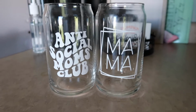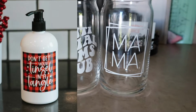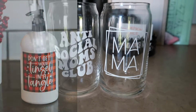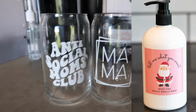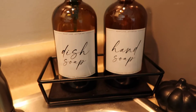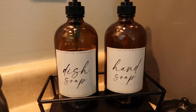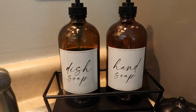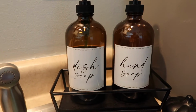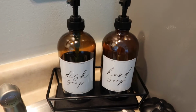The other thing I'm going to show you, and honestly I'm not just saying this, I genuinely have so many things I want from this shop for Christmas decor and just other decor in general. These are the other things that I got. It came with the tray. She has a wide variety of different types of bottles, different fonts, different colored bottles. I just really liked these because I thought they would be perfect to tie in with fall decor. And the black accents work really well with my kitchen in general.